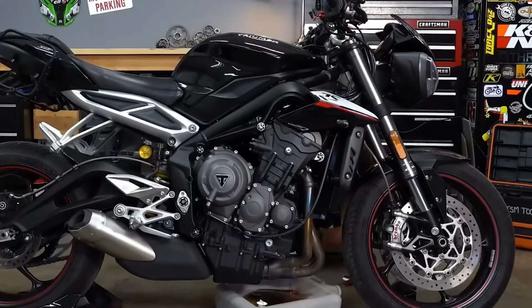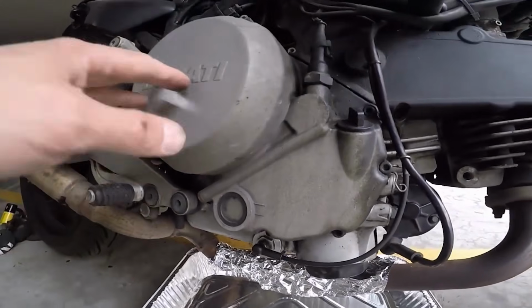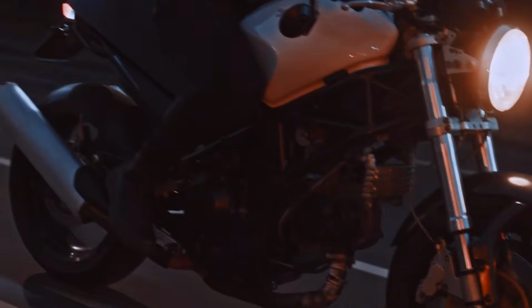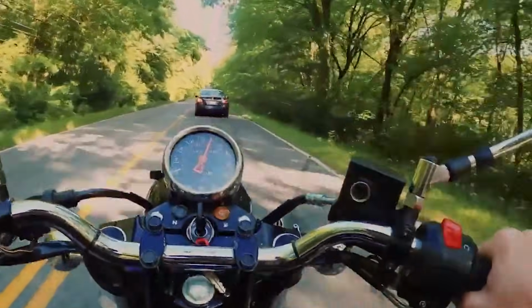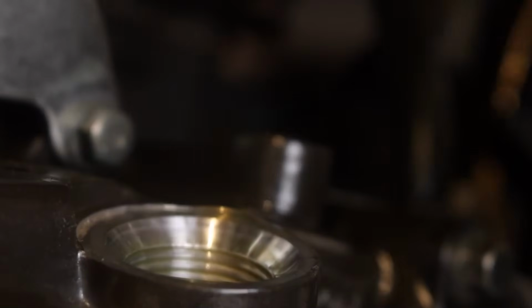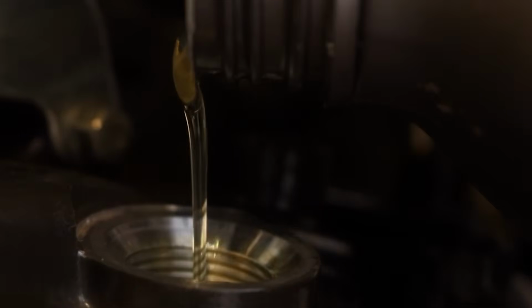Filters can collapse, bypass too soon, or shed fibers. Oil can degrade quickly. The short-term outcome is invisible. The long-term outcome is scoring, wear, and failure. Your engine is not a place for mystery kits assembled to hit a price point first and a quality standard second.